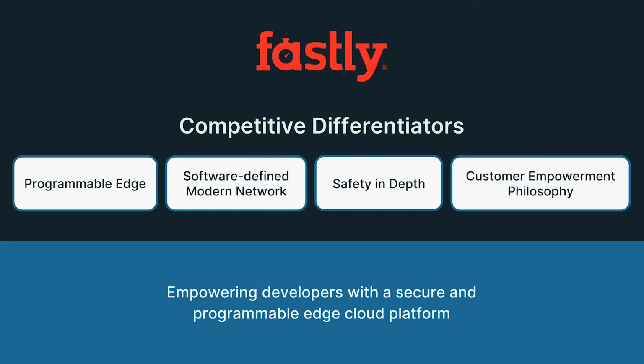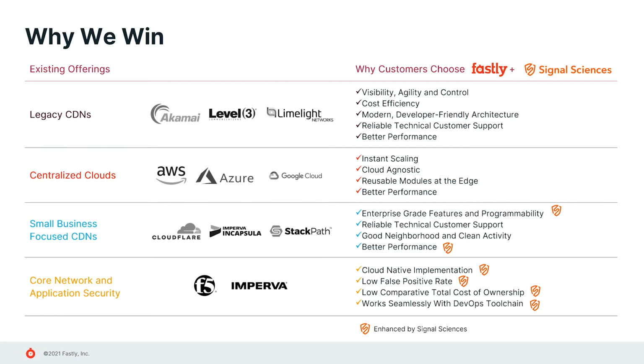Now, the key differentiators of FSLY is that it has a programmable edge, a software-defined modern network, safety in depth, and customer empowerment philosophy. Their mission is empowering developers with a secure and programmable edge cloud platform. So it's important to also look at the existing offerings in the current market. Now, there's legacy CDNs, centralized clouds, small business-focused CDNs, and core network and application security.